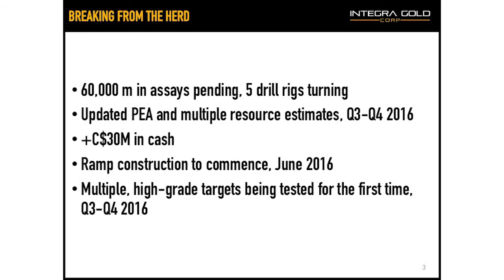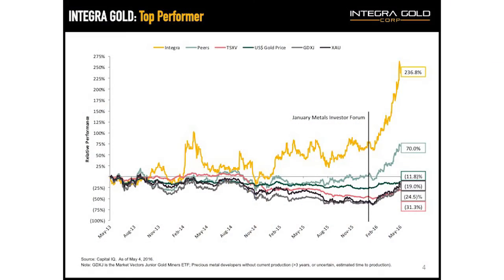Ramp construction to commence in June. So not only are we drilling a lot, we're actually building this as well. As of June 1st, we're going to start blowing things up. Our ramp at the Triangle deposit, we're going to head underground. It's going to take about a year to get into the deposit, but we'll have lots of exploration news in the meantime. And then the focus of this presentation, we'll talk about some of the other targets. The Triangle deposit's very exciting, but there's a lot more to Integra than just that.